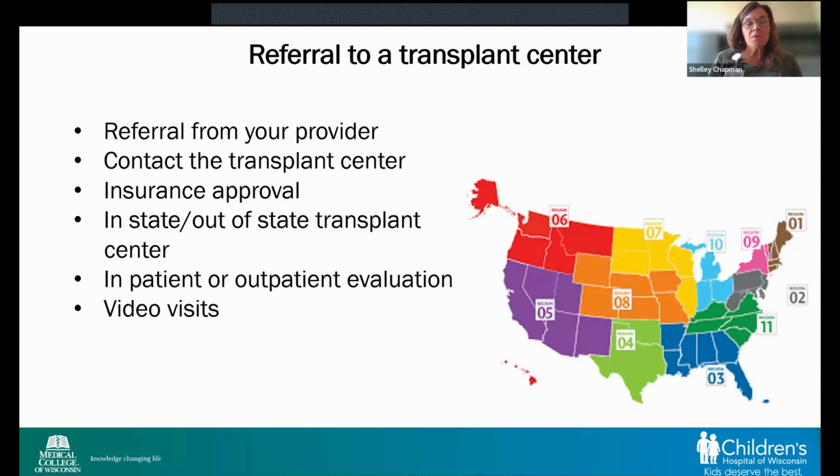The transplant team will then alert your insurance company that this transplant evaluation needs to happen, and the approval will need to occur for the evaluation to begin. The insurance company will let us know when the evaluation is approved and the authorization is made that we can begin the transplant evaluation process.